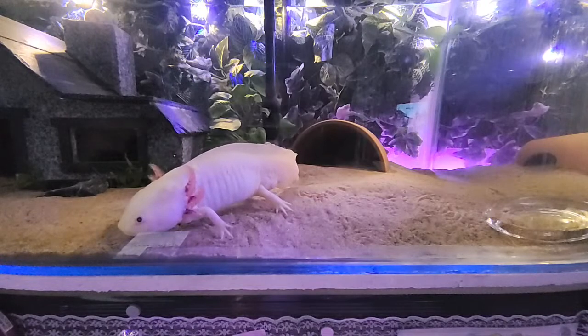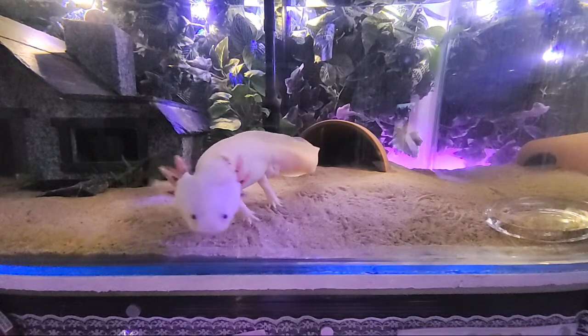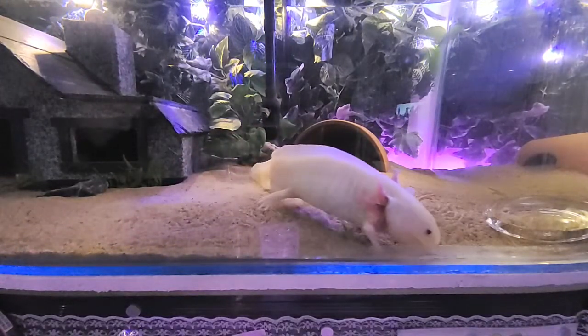Where can you get an axolotl? So you can get an axolotl in any pet shop here in the UK because they are legal. It's not like in the US, where you have a lot of states where it's forbidden to have an axolotl.